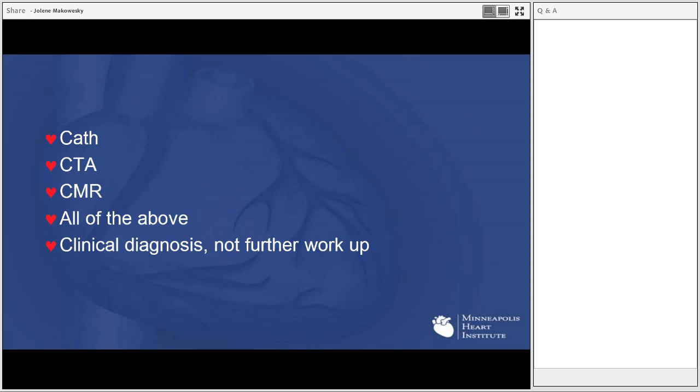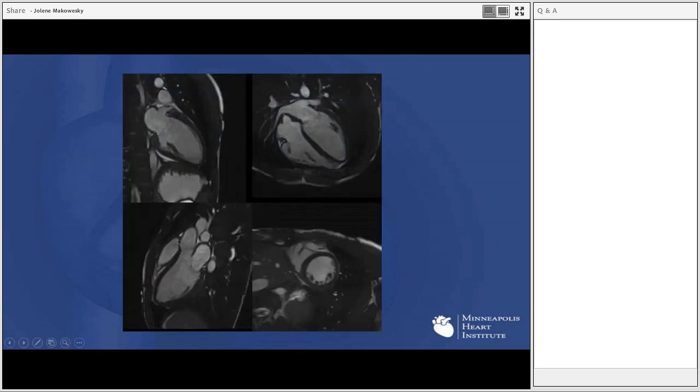So what do you want to do? Do you want a cath, CTA, MR, all of the above? Or is this a clinical diagnosis? We're done, his echo is normal. I want to see what the group thinks. Okay. Well, I think you're biased. And the CT.